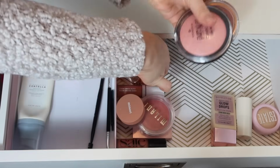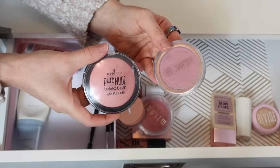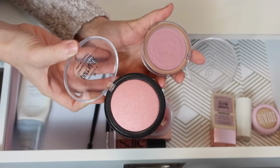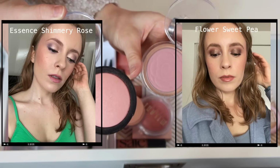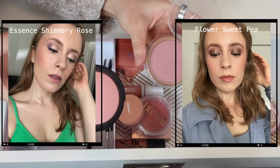These were the only two powder blushes, the Essence Pure Nude Baked Blush in Shimmery Rose and the Flower Beauty Flower Pods Blush in Sweet Pea. Both actually pretty pinky blushes. The Essence one is just a little bit warmer. Absolutely love both of these. They're so easy to work with. Even though they're very different, they're both just so easy to work with. I think it helps that the shades are so light. They blend in so easily.